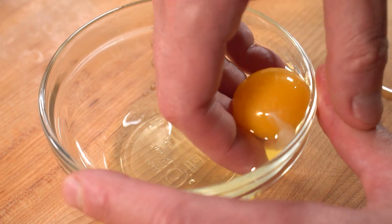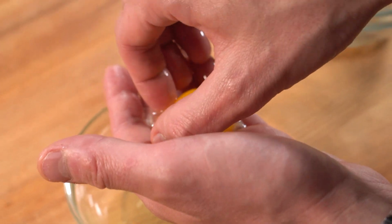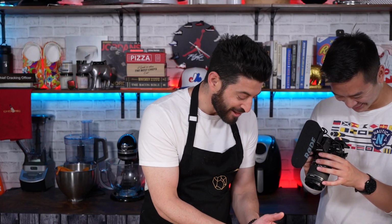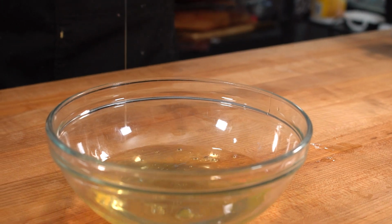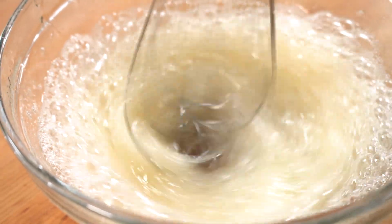Just grab it with your fingers. That way you can also get the little membrane, the little thing here, like, what would you call this, like umbilical cord? You don't want to think about food like that, huh? So right here is egg whites. I'm gonna beat it using this hand mixer until stiff peaks form.